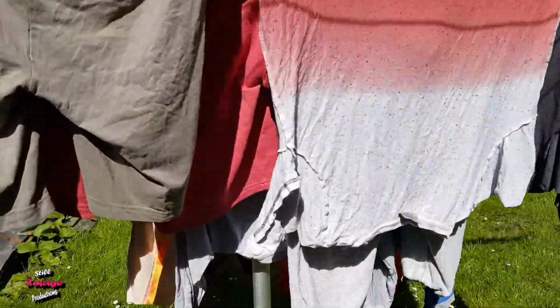Here's my washing drying today. Yeah, it's drying quite nicely actually.